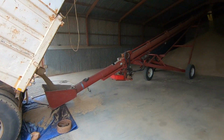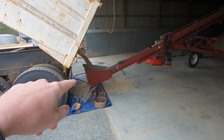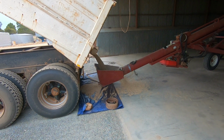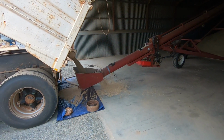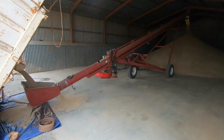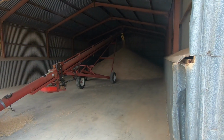So unfortunately, when we put grain in the shed like this, our only line of defence is to treat the grain as it goes in. Mainly we're treating it for weevils, because if we want this to stay in the shed for any length of time, they will get into it and make an absolute mess of it. They start eating the guts out of the grain, so this is the only thing we can really do to stop that when we put grain in a shed like this.